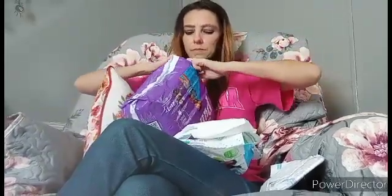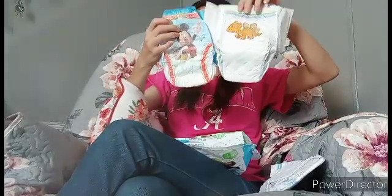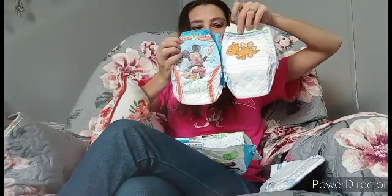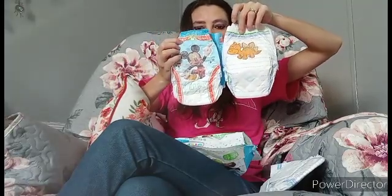Let me go ahead and pull out a Pampers. Open this new pack. I mean, not the Pampers, these are pull-ups by Huggies. Excuse me. Now, let's compare in size. The Huggies is a little bit taller, I believe.